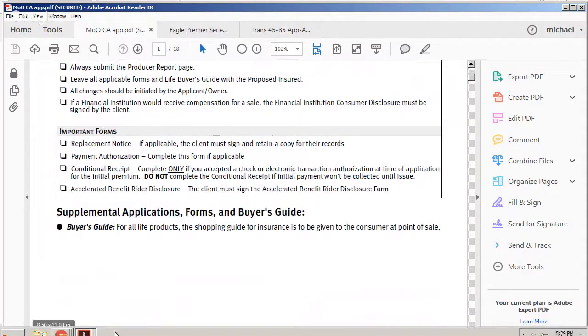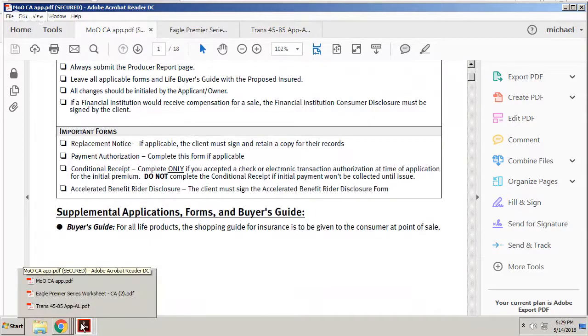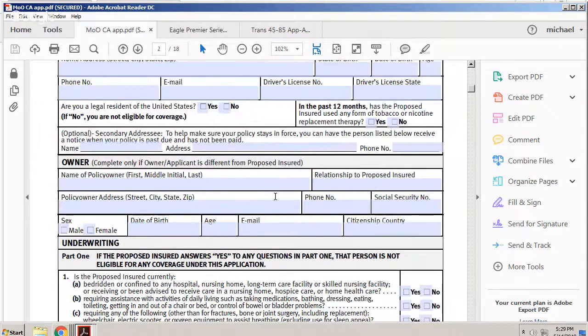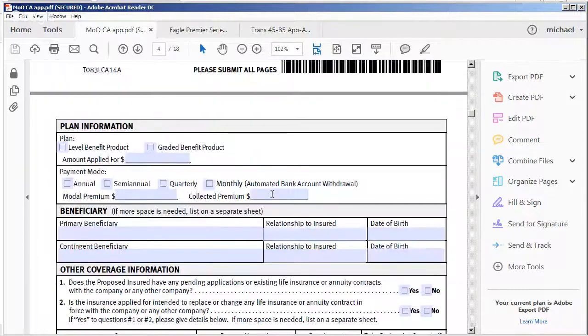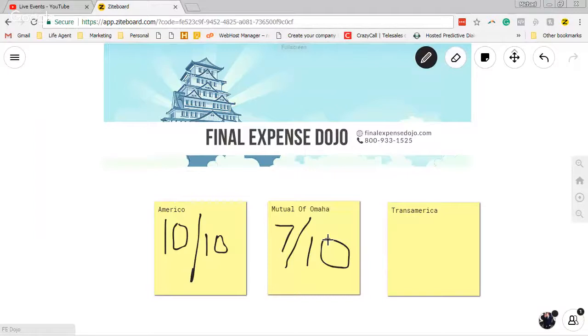So yeah, a lot of mistakes you can make. Obviously, over time you can get used to it and you won't make any mistakes, but there's still that learning curve on everything you've got to fill out correctly. For new agents, it's just really confusing. So yeah, that's why I gave them a 7 out of 10. It's just not an easy process for agents across the board.